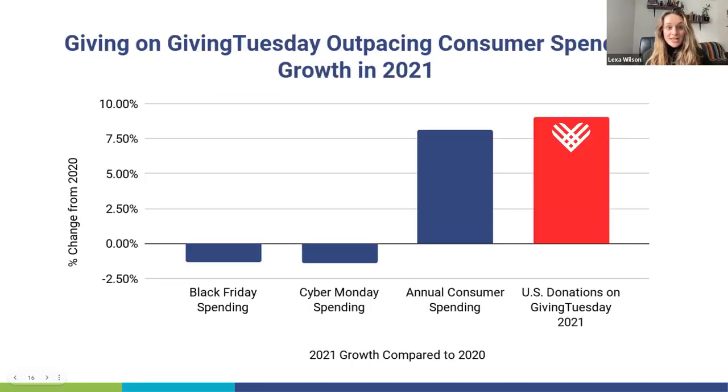Next. This is just another testament to the opportunity that Giving Tuesday presents. Donations on Giving Tuesday are growing faster than consumer spending on days like Black Friday and Cyber Monday. So there is so much opportunity here to take advantage of people's innate desire to be generous and to leverage that for your own movement's needs or your own community's needs.